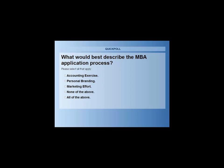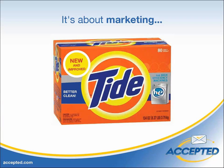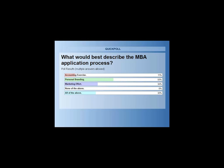There we go. So 11% felt that the application process is an accounting exercise, 50% felt it was about personal branding, 34% identified it as a marketing effort, none of you said that it was none of the above, and 32% said it was all of the above. I'm firmly in the last camp. It's a little bit of all the above.